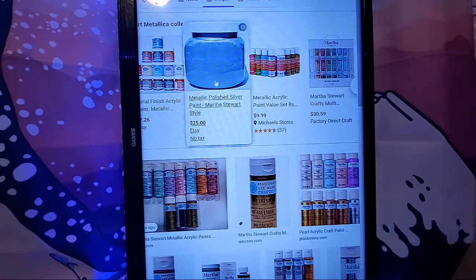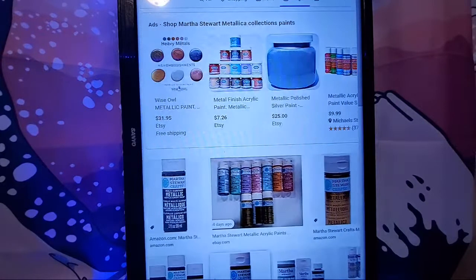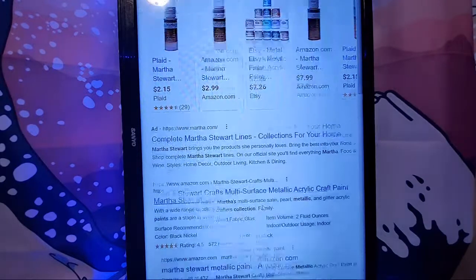But this is the bottles they used to come in. They used to look just like this in a container, just like this. I used to have one of the old containers, but I don't know what I did with it. But that's how they came in. They were at Home Depot. So we go back over to the complete collection. They used to be at Home Depot, Amazon.